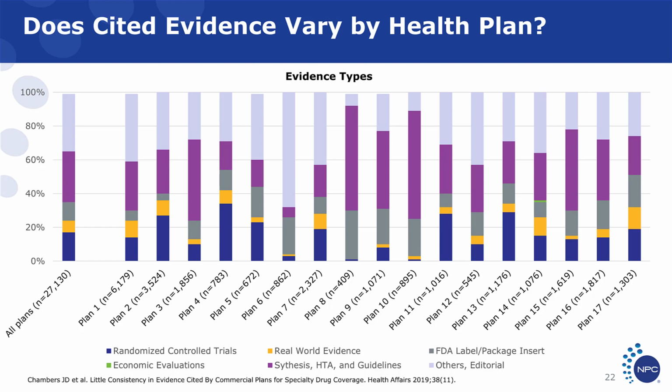include editorials. So overall, you can see that I think it's 18% or so of the evidence that health plans cite are randomized controlled trials. So it's the blue bar on the far left, the bottom left of the figure. So above that, the sort of purpley color there, you can see that, let me see, what would that be? Roughly 30% on average, of the evidence that health plans cite are evidence syntheses, HTAs, and clinical guidelines. So this synthesis of the evidence.